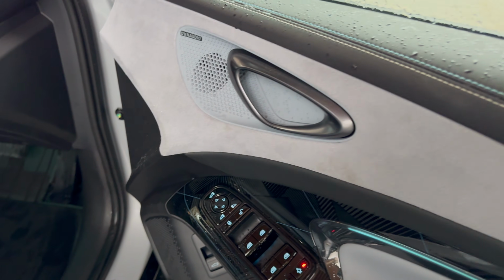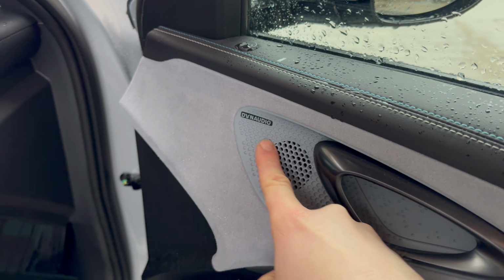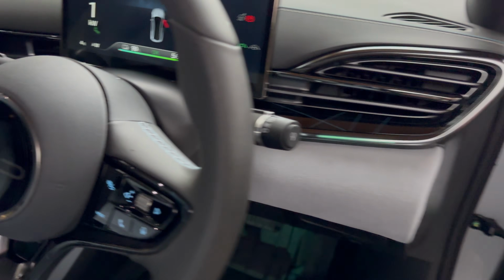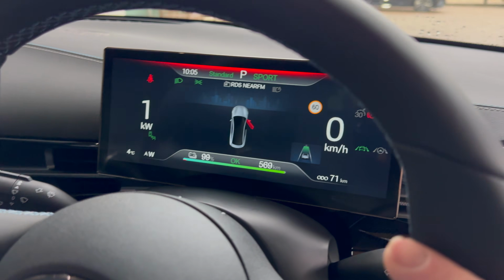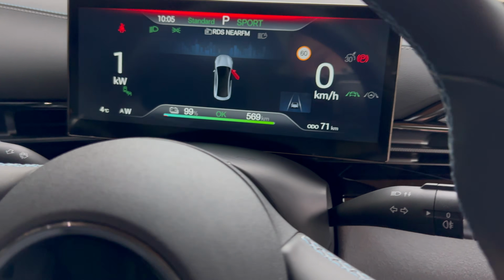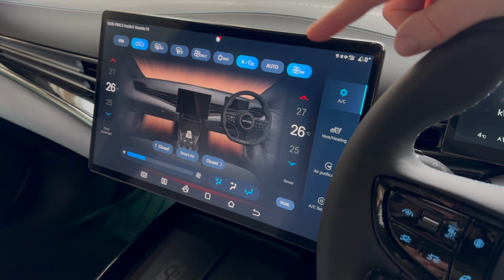Again, your upgraded speaker going on here. A wider display than we've become used to on these vehicles so far. So it's much wider. Looks like about a 10-inch, just eyeballing it. Then your center display.